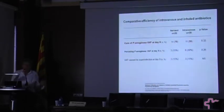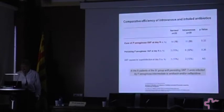That is, after initial cure of ventilator-associated pneumonia caused by Pseudomonas aeruginosa, we had another pneumonia caused by another bacteria. In the 6 patients of the intravenous group with persisting VAP, 3 were infected by Pseudomonas aeruginosa intermediate to amikacin and/or ceftazidime.